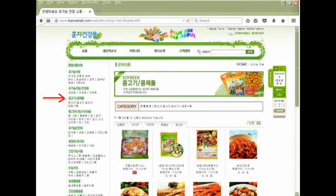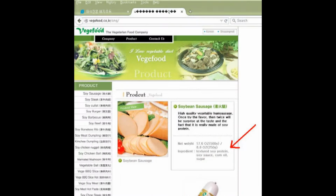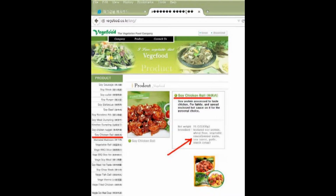Since Hunzamall sells veggie food products, this can be a helpful tool in identifying what the products contain in case you have an allergy. For instance, you saw that I bought the soy chicken balls or veggie balls. If I click on it, it will give you information about the ingredients as shown here. It tells me that there is textured soy protein, wheat flour, and vegetable sauce, and the vegetable sauce has pepper paste, soy sauce, garlic, and starch syrup.